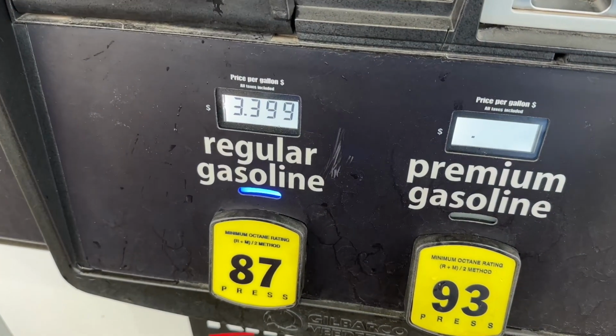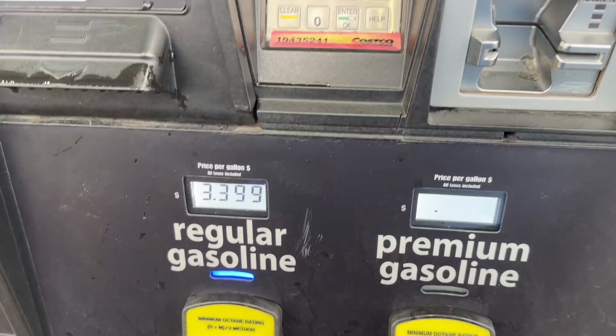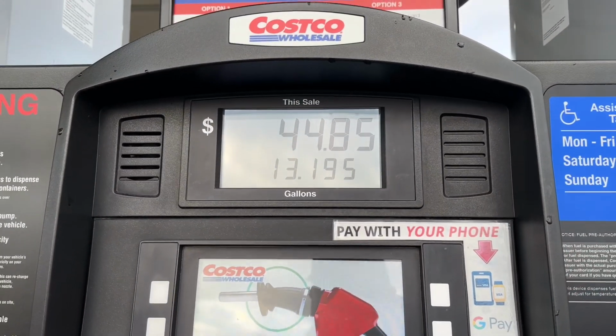3:40 for gas. It's so windy out here. It's filling it up. There we go.